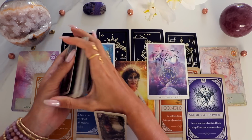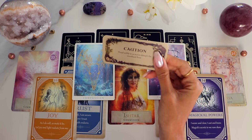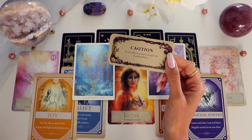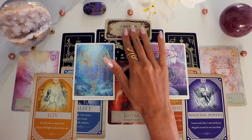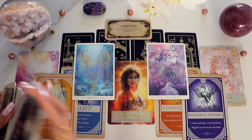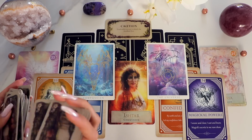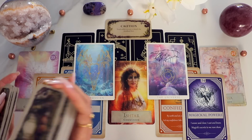We're also going to shuffle these cards to see what else we have for you. So we have caution, tread softly so as not to disturb the woodland floor. I feel like you're somebody who's very aware of your surroundings. Another one of your gifts is being very aware of other people, how they might react. You're really good at that. Even though you're really happy-go-lucky and not a lot of people would label you as cautious, I feel like the caution card is more talking about your awareness. You have a lot of awareness about how people are affected by things. Even though maybe not a lot of people see that within you, I feel like you have a very aware awareness, if that makes sense.